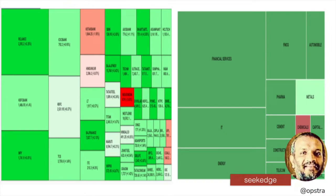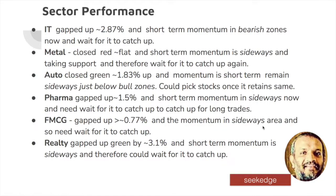Look at the heat map. It's green today, except for IndusInd Bank and Kotak Bank. These are all pretty green. All sectors performed well today except for chemicals. Sectoral performance is 2.8%. So in a nutshell, all the sectors except IT have moved the momentum from bearish zones to sideways. They have become sideways now, which is better. But IT is yet to do so.